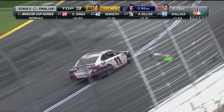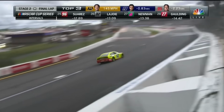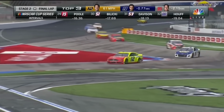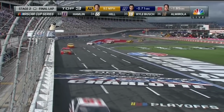Alex Bowman is looking in the mirror, has his teammate William Byron. Best thing you can see in the mirror of your car as you come to the finish of the stage. Some insulation from the field behind you. So Ryan Blaney out front as he comes through the chicane for the final time in stage 2. He'll win stage 2 from the ROVAL.